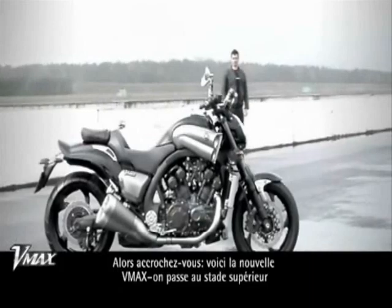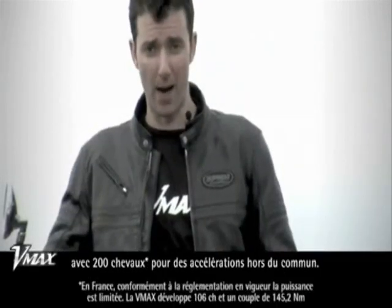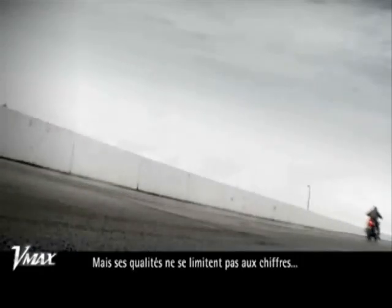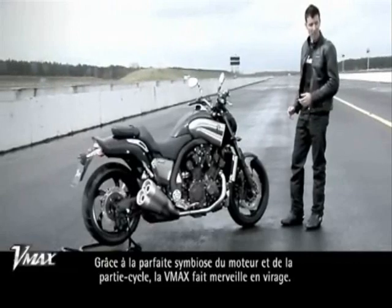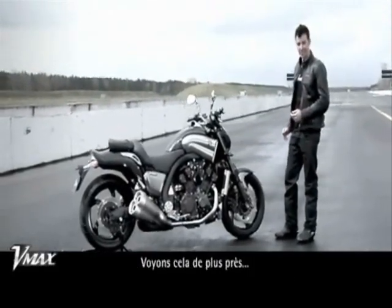The new VMAX makes 200 horsepower. And that's a whole lot of power for a whole lot of acceleration. But the new VMAX is about more than just straight line performance. Thanks to symbiotic engine chassis development, the VMAX also handles the twists and turns great. Let's take a closer look.